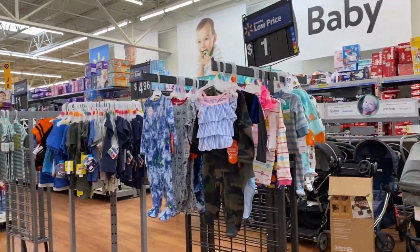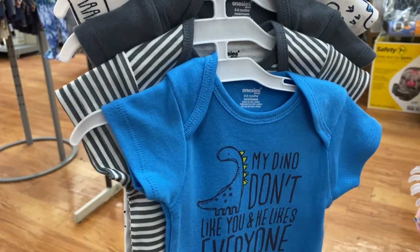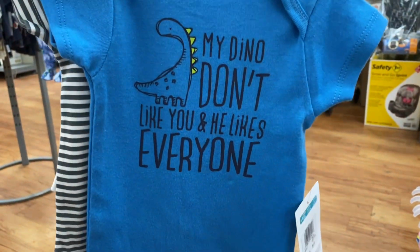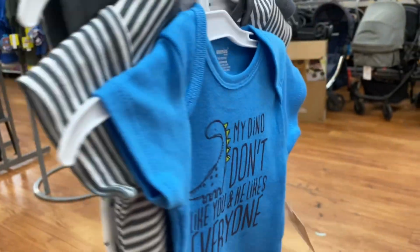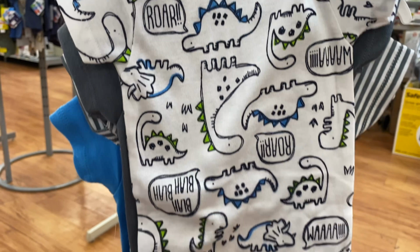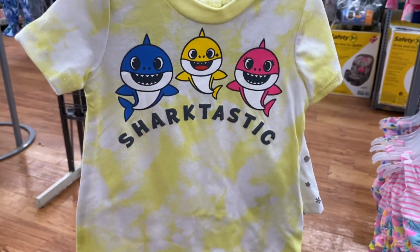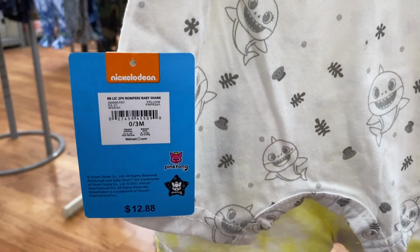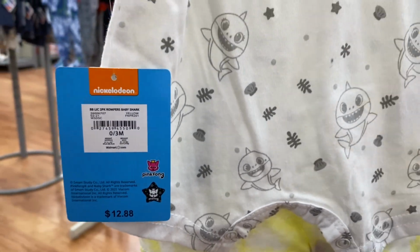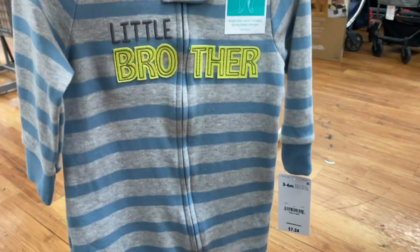Did I really need to come today, you guys? $1, and let me show you what's in my cart. Okay, this has to be the best deal I have found. Look at it. This is the barcode. 4 little onesies for $1. One with the baby shark, the two-piece. This is the barcode. Also for $1. I'm gonna get the little brother one, of course.